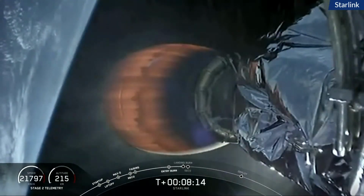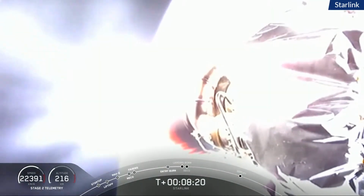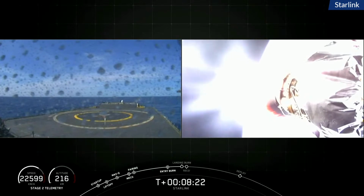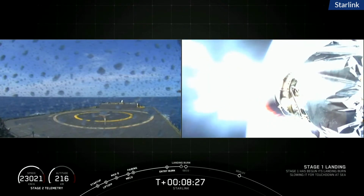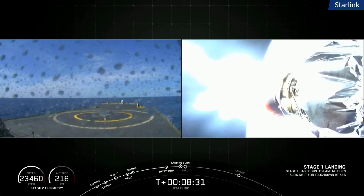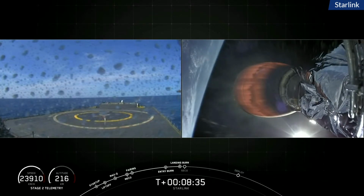It's really easy to focus on the landing, but remember that the mission is the second stage. It's getting those 60, and the landing burn has started. Falcon 9 is on its way, descending toward the drone ship, waiting for landing leg deployment, and waiting for second stage cutoff and orbit insertion of the Starlink satellites as well. Landing legs have deployed on the Falcon 9.